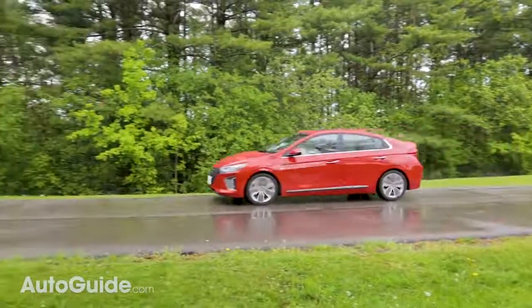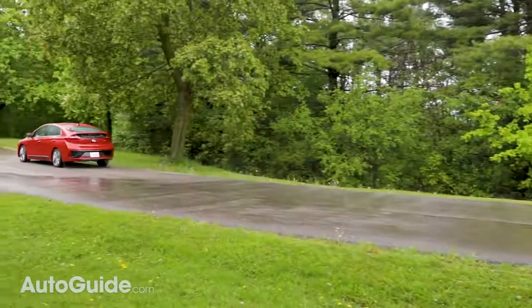Now, the steering is fairly nimble, but it's not quite as sharp as the one in the Prius. It's got a little bit more of a disconnect, and it does feel a little bit more floaty, especially when you're at faster speeds. Cruising along, there's a lot of play on center in this steering wheel.